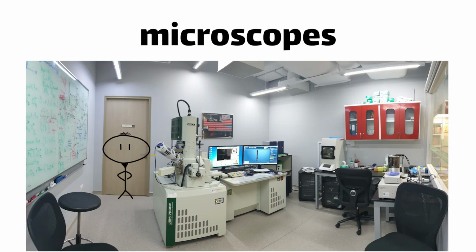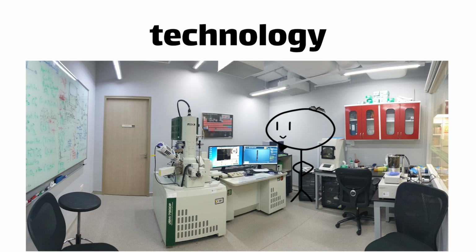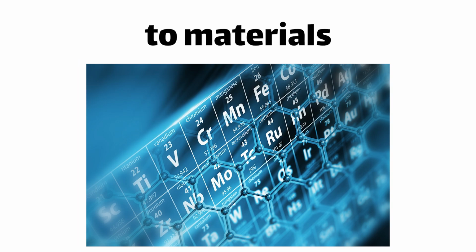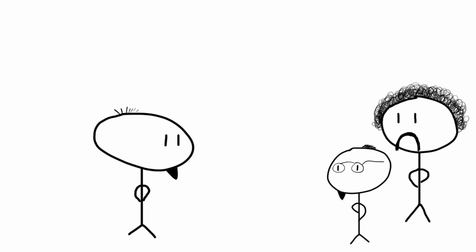Scanning electron microscopes have been indispensable across many fields of science and technology, from biology to materials science to semiconductor manufacturing. The last of those things I'm sure many of you are very happy to hear about.